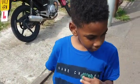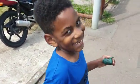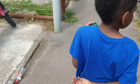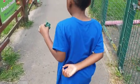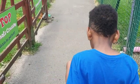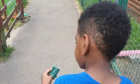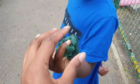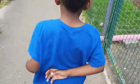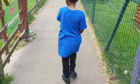What did you do? You touched a stinging nettle. You thought it was a plant you could feed to the goats, and then you touched it and realised that it's a stinging nettle and it stung your finger, didn't it? Did it hurt, Caden? Show me what happened. And then the lady got us a wet paper towel. She said that will help cool it down. Is it cooling it down a little bit?